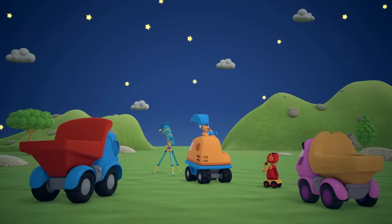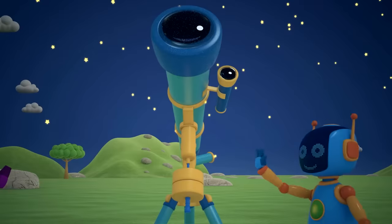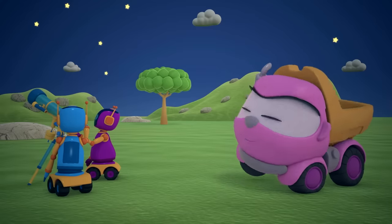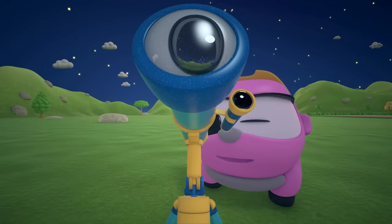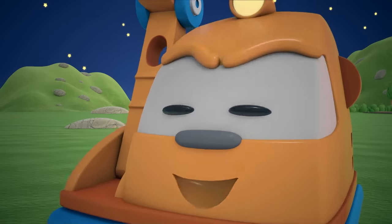Come look! Come look! Scoop noticed the first star in the sky. What do you see, robots? Pretty please, pretty please! Can I have a go? Oh, wow! It's beautiful! Scoop, do you want to take a look? Uh-huh.